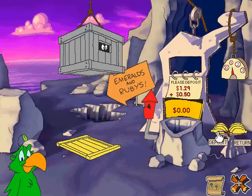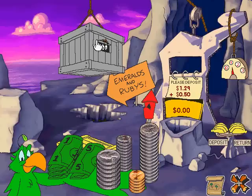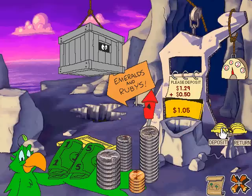I want to get out now! First, we have to put in another $1.29 plus 50 cents. Oh, please, someone help me get out of here, please! Hey there! It looks like we need to add more money.